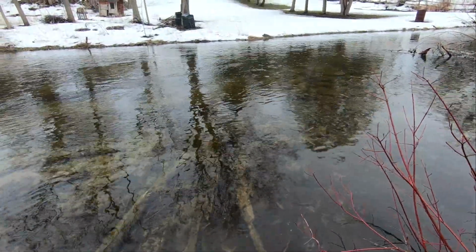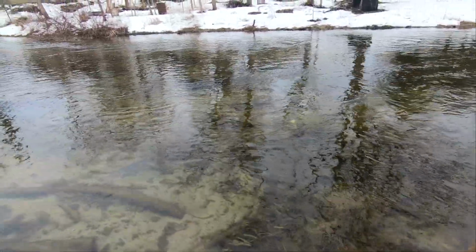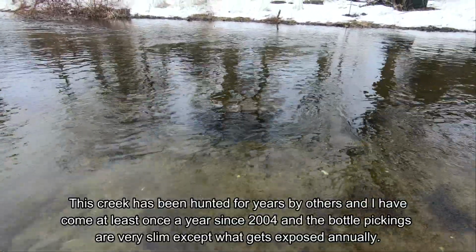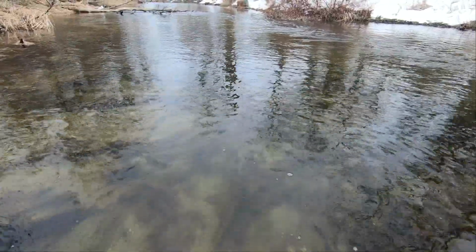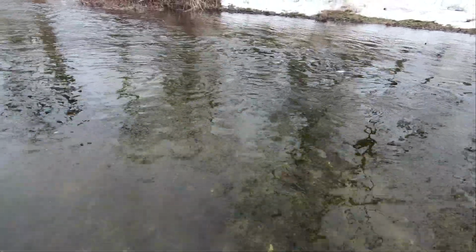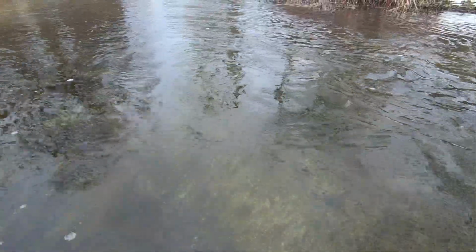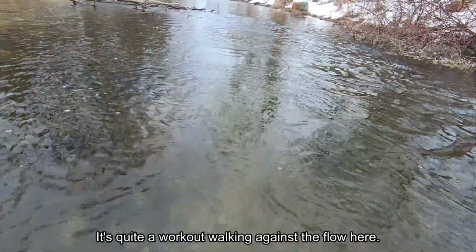What we're hoping for today is some gouging out of the bed. That's usually where the bottles get exposed, and I'm hoping that happens in the springtime when you get the higher flows. There was one up here earlier last year that was a decent one. Yeah, this water is definitely high. It's usually only up to my shins or my knees, but yeah. All right, I'll let you know on the next good find.